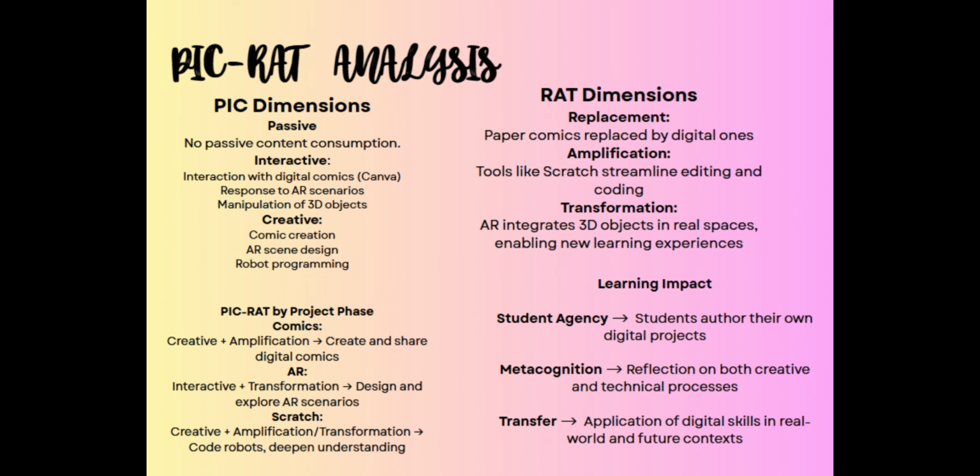Let's explain PIC, what students do. There are 3 levels in PIC: passive, interactive, and creative. Passive, the student just watches or listens. In this project, we avoid passive activities.